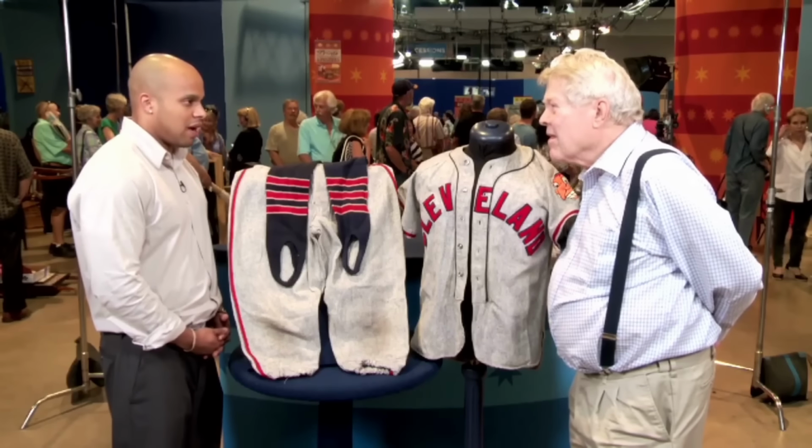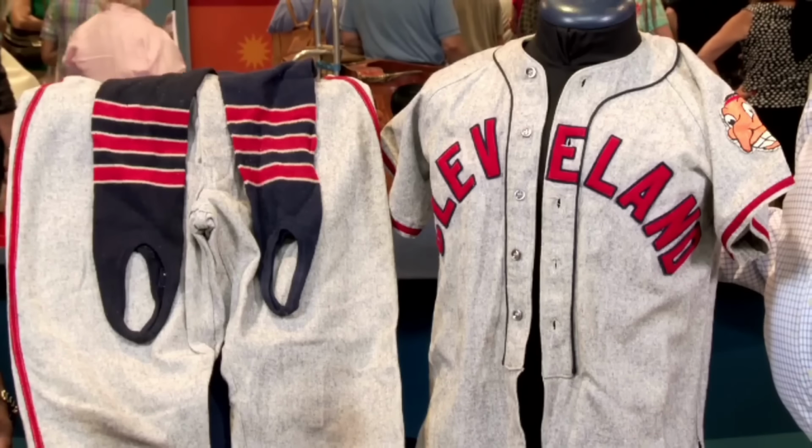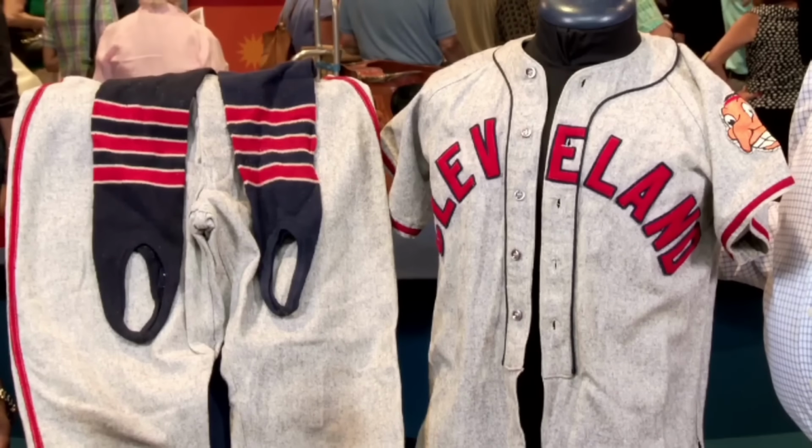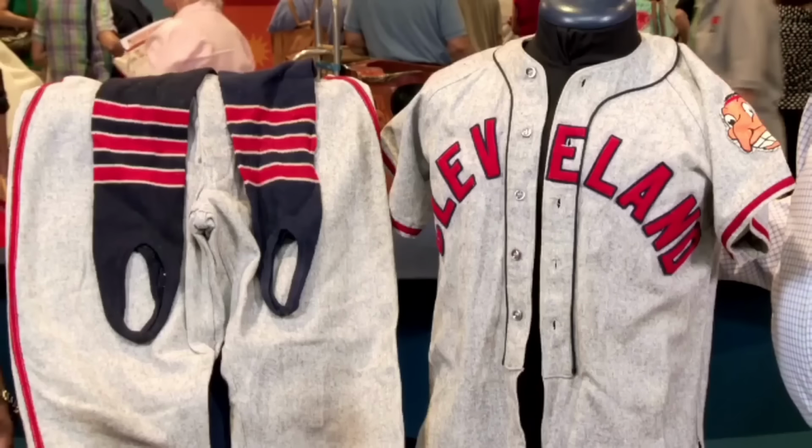Considering the rarity of game-worn Bat Boy jerseys, its auction value is set at... Given that, I think of value at auction, I think $2,000 to $3,000. All right.